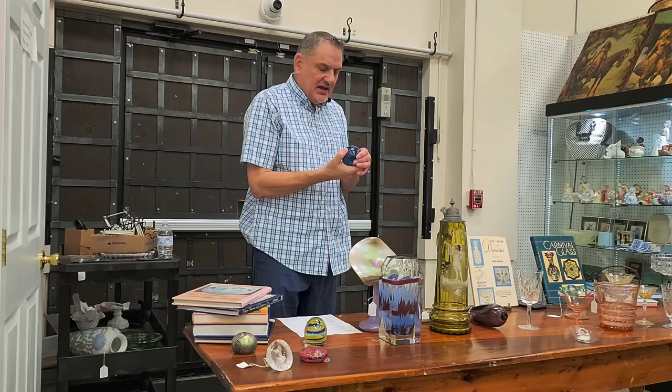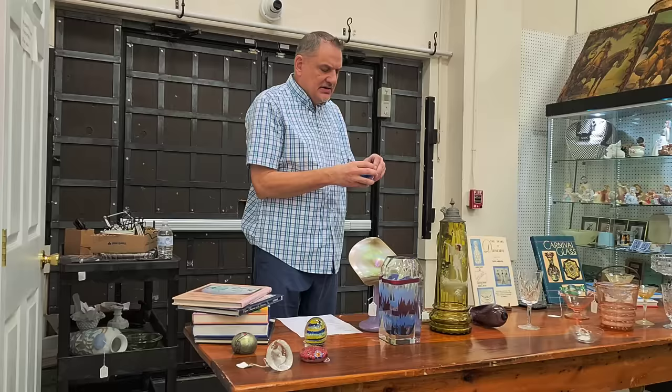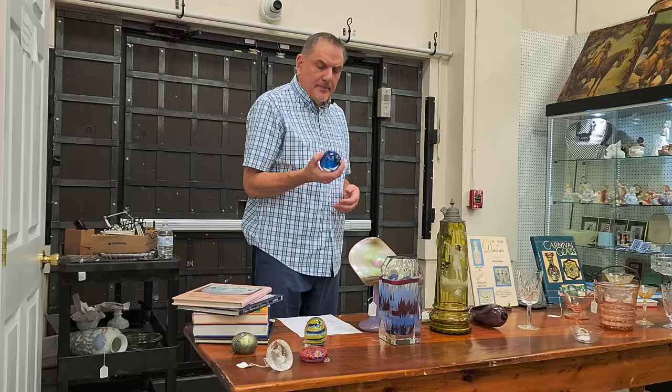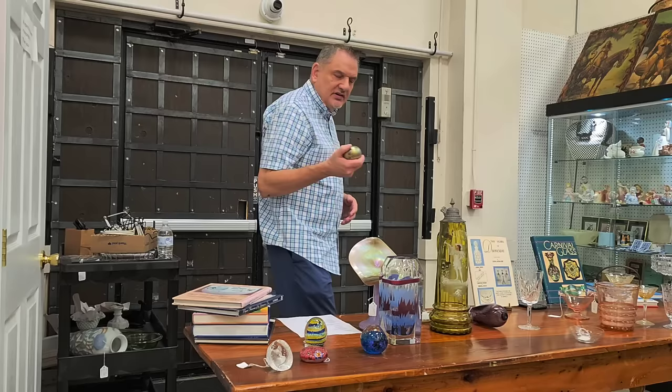It is made by GES, and that's all that's in the bottom, it just says GES, and 98. The GES stands for Glass Eye Studios, okay? And they made a series that were the different planets. And so this one is called Neptune. So it's all etched in the bottom, Neptune. This one is one of my favorites.